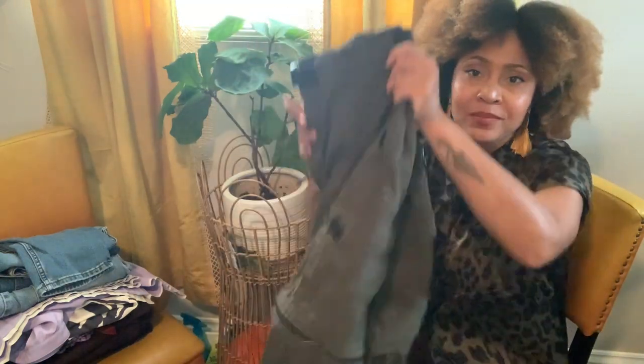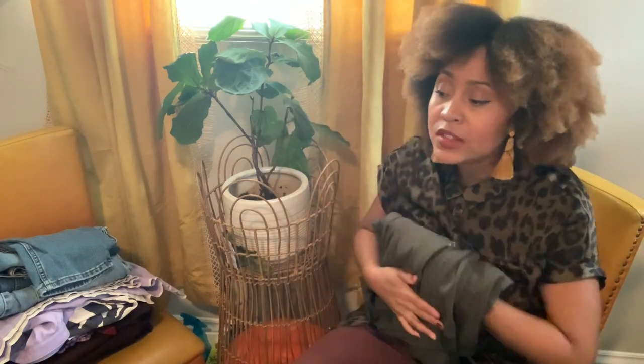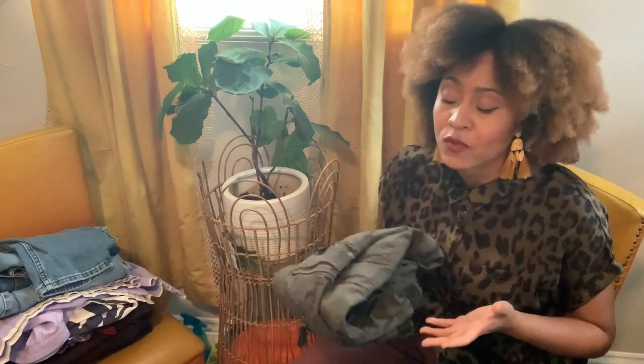But yeah, don't be afraid. Dress it up, dress it down. These are my favorite pants. I love wearing these to skate in because they're comfortable, but I also love wearing these on a night out. You can rock this with a crop top, button down. I've got plenty of ideas to wear this.